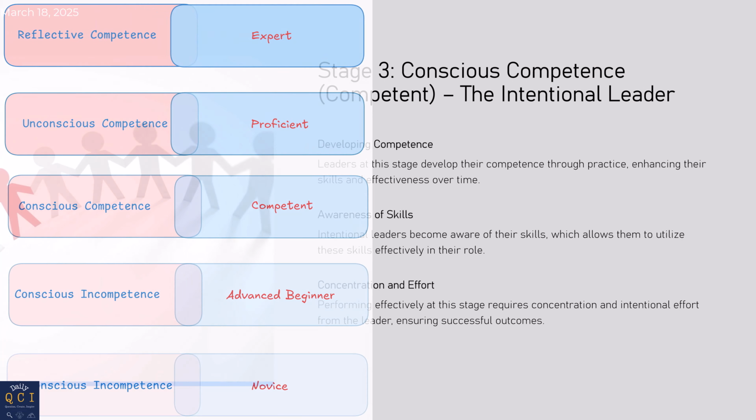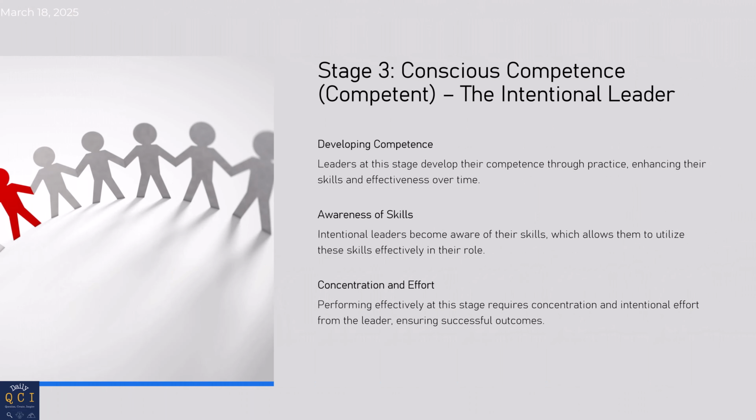Next, we have conscious competence. Maybe call this the intentional leader. You're confident running a team, maybe still using some structured frameworks. You're applying your skills effectively, but it is effortful. You've developed your own decision-making strategies, and you're balancing authority with collaboration.